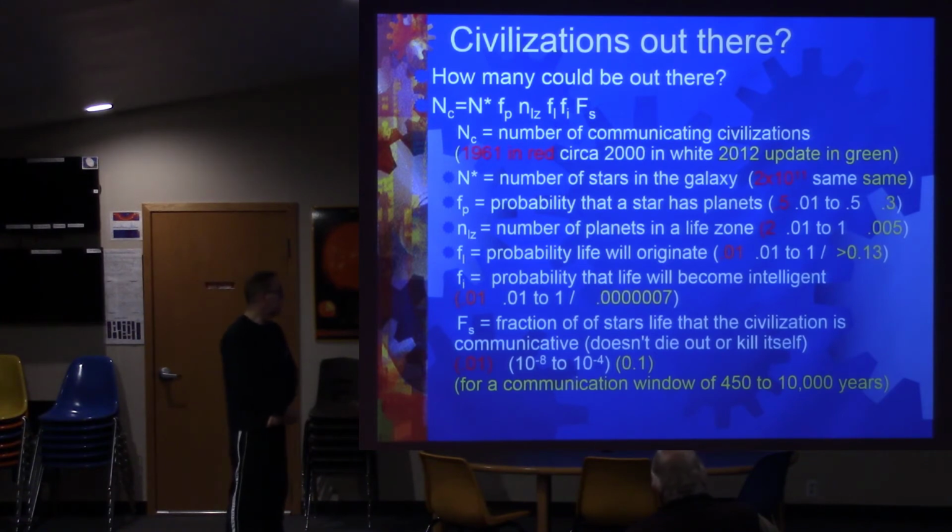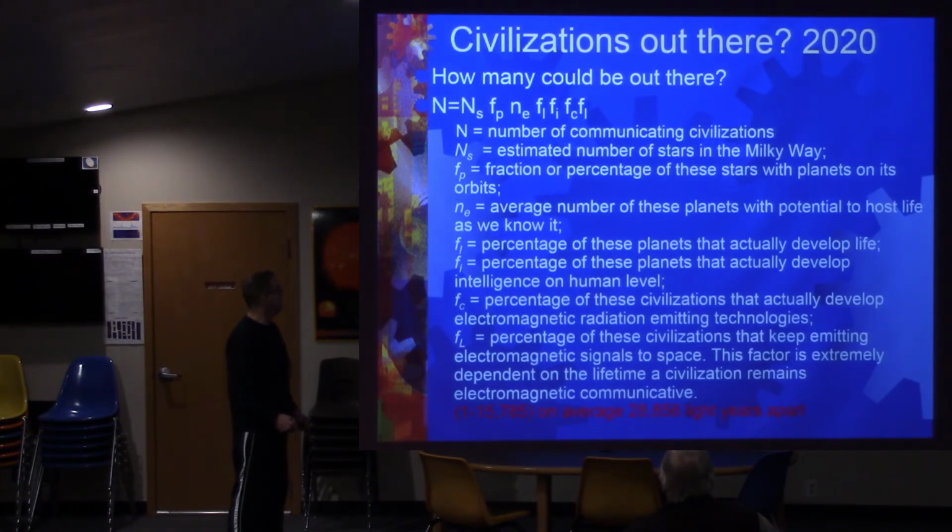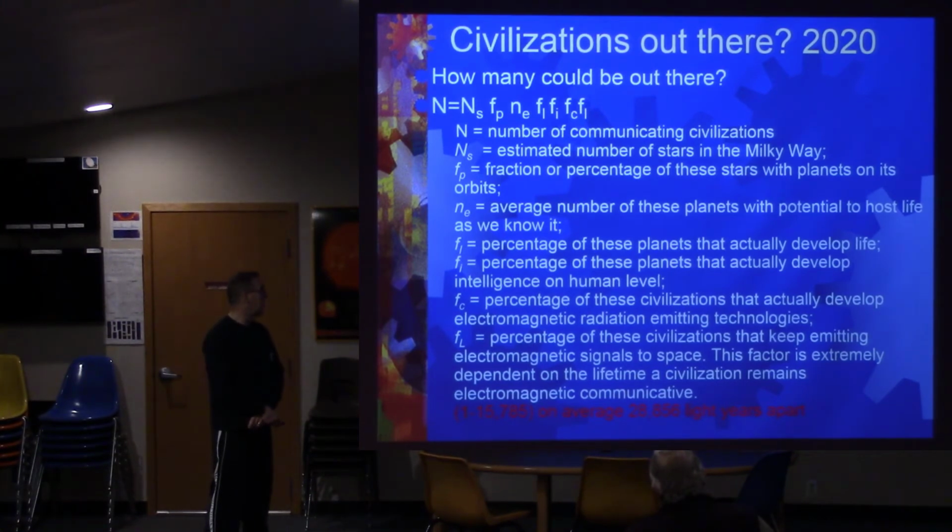Pardon me. First cough, I think. So depending on the assumptions that you make throughout all these probabilities and numbers, we can get between 0.01, well, we have one civilization here, all the way up to 0.1 using some of the earlier numbers. In 2020, depending on the numbers you can plug in, you can go from between 1 and 15,785 with, on average, each civilization being about 28,000 years apart from a median number there.